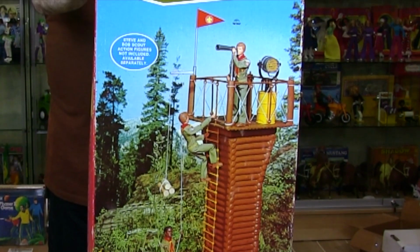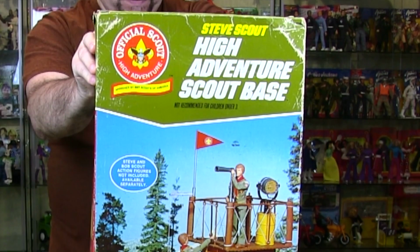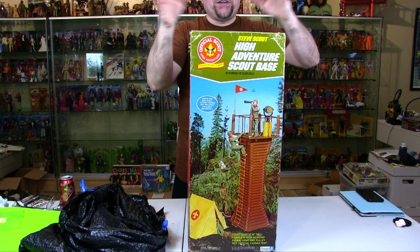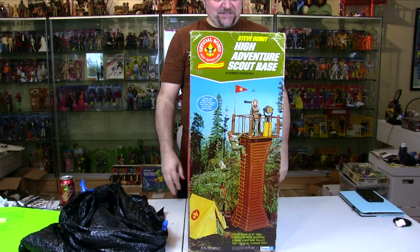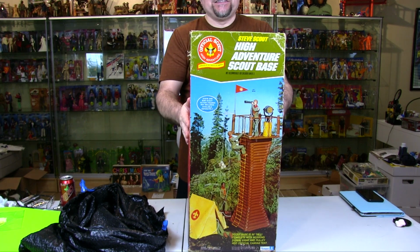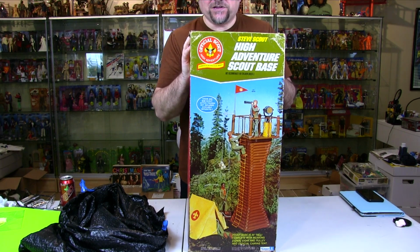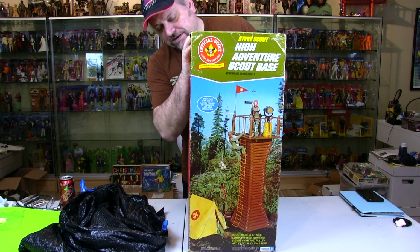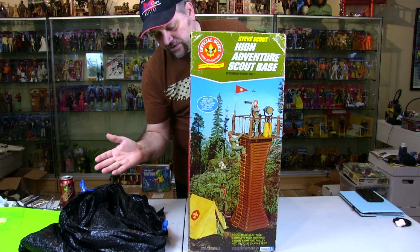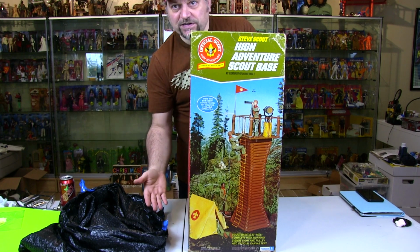So I'm not really out to collect all the Steve Scout sets. I mean, never say never, but I don't have the intention at this point of being a completist on the Steve Scout thing, but I do want to get some more stuff that they put out. But this is kind of like the creme de la creme, the top of the line. This is the set you want if you're going to collect Steve Scout. So anyway, watch for that other video. It'll be coming up soon because I'm going to unbox this and put it together in another video.